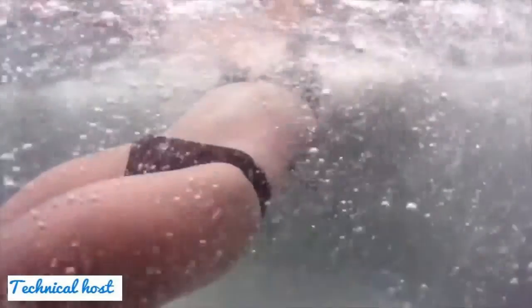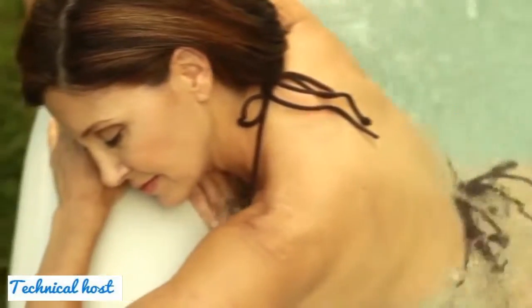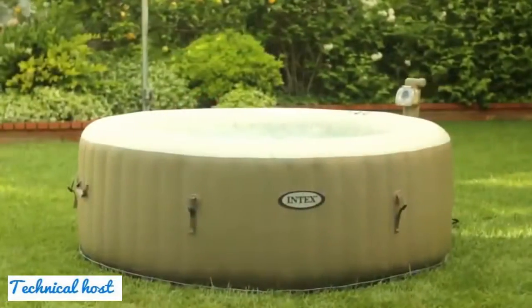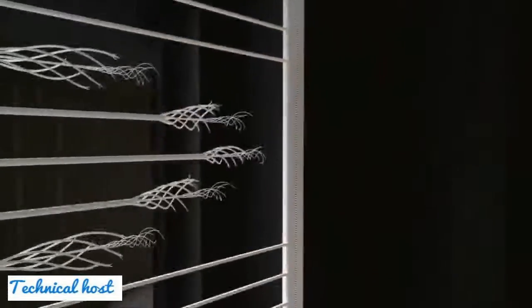The easy-to-use control panel activates 120 soothing air bubbles for a refreshing massage. The heating system adjusts to fit your personal temperature preference, up to 104 degrees Fahrenheit. Pure Spa is built with puncture-resistant 3-ply laminated material, which is enhanced with lightweight, high-strength fibers for amazing durability and comfort.